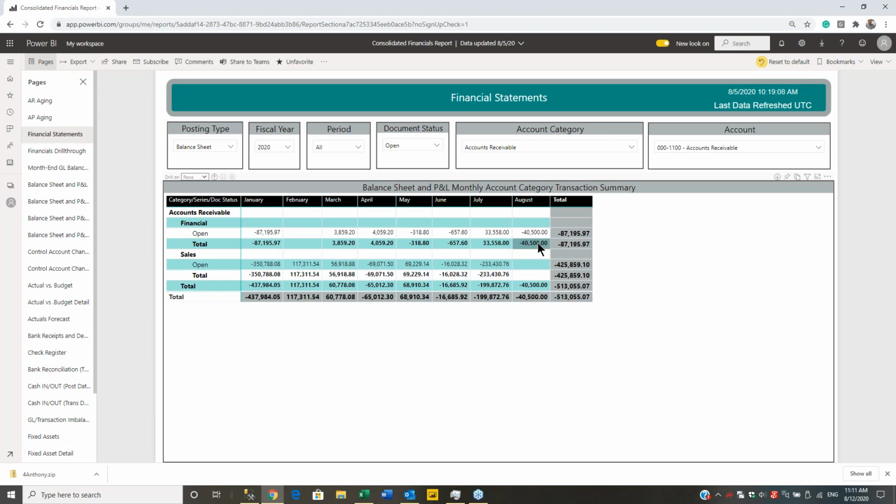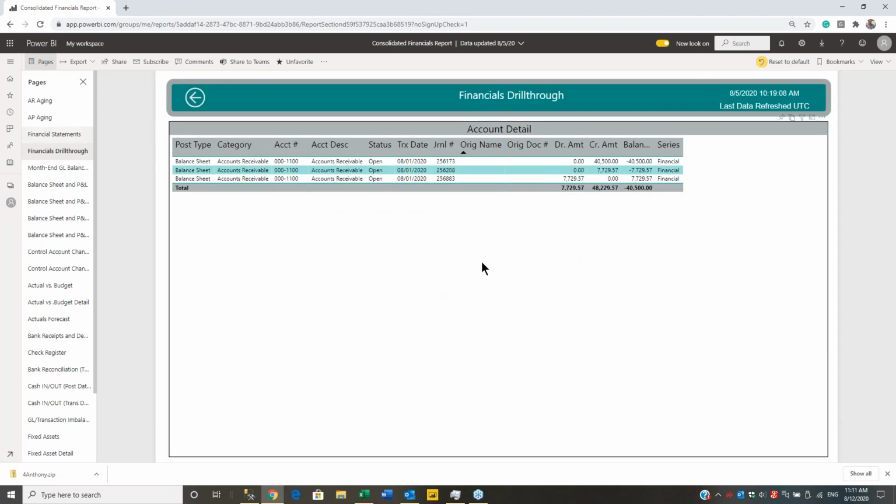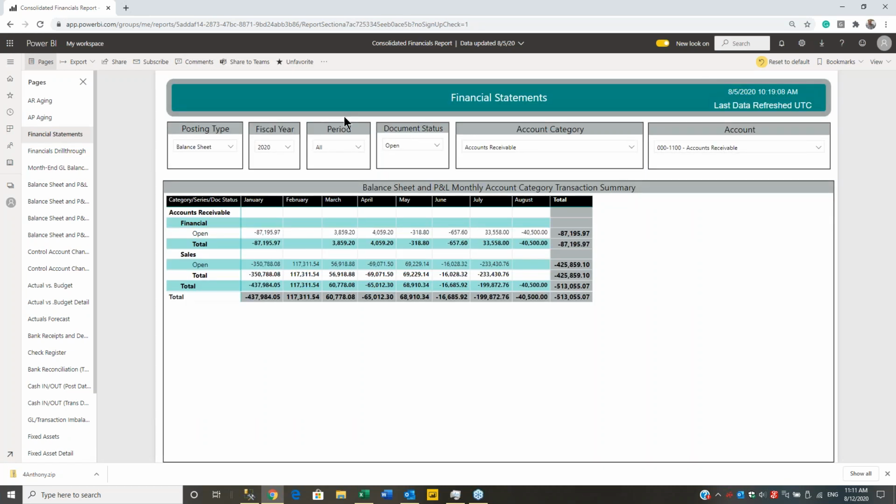Let's go ahead and look at this 40,000 in August. And there's that 40,000 in transactions for August. All of these columns are sortable just by clicking on the little black box. Or you can sort on multiple columns by simply holding the Control and Shift key down. So there's your entire receivables.